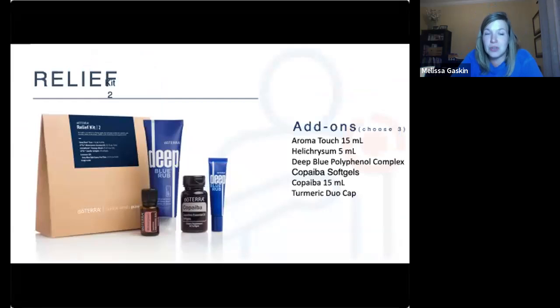So then month 2, Wintergreen, which is a secret weapon for relief. Copaiba, another secret weapon of relief, especially in the capsule form. A refillable tube of Deep Blue, which is awesome for travel.